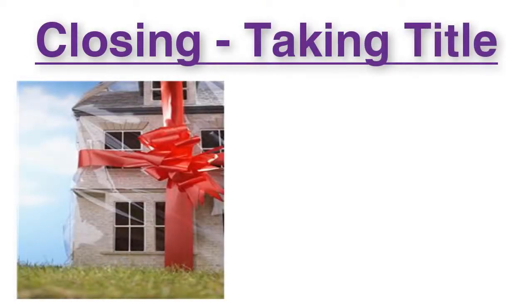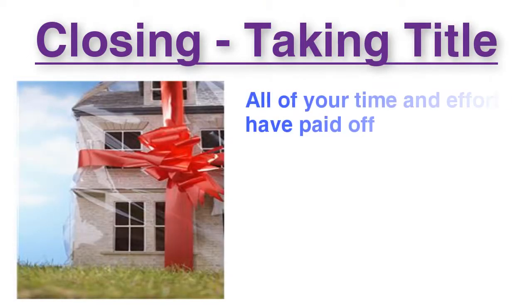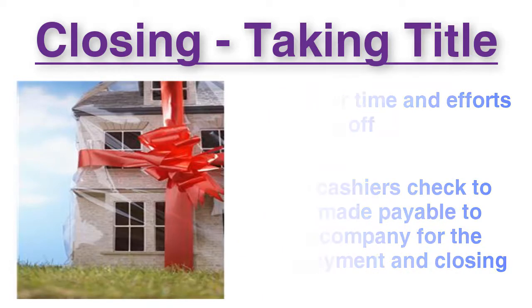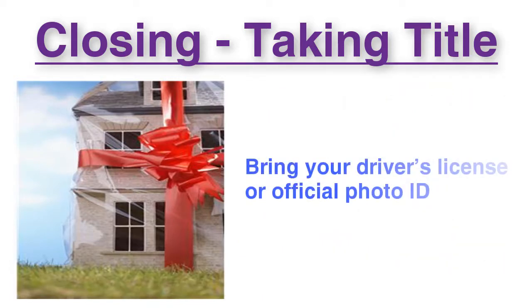Closing and taking title. All of your time and efforts have paid off. Bring a cashier's check to closing along with your ID. Make that check payable to the title company for the down payment and closing costs. Don't forget to bring your driver's license or official government ID.